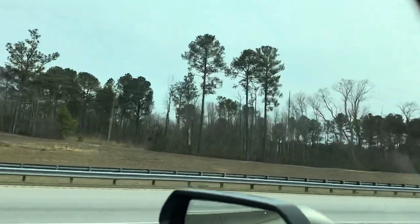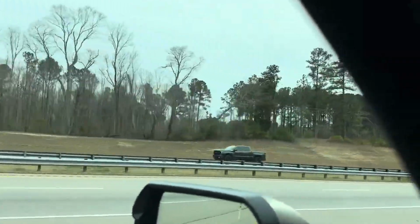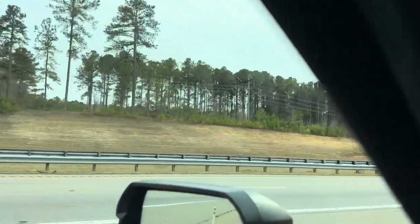Now let's talk about problem number 5 for the 2024 Toyota Tundra. Interior wind noise. Interior wind noise can be really annoying, especially when you're driving at high speeds. Some Tundra owners have reported hearing a lot of wind noise inside the cabin. So here's what the problem is.